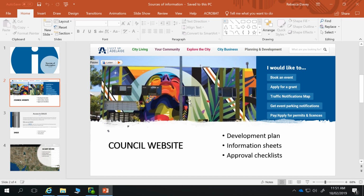Sometimes it's up to you guys to use that to your advantage and go, oh, this is what council are wanting. We really want to get this thing to happen. Let's say that we're giving them that by doing this that we want. There's that sort of thing.